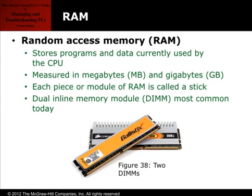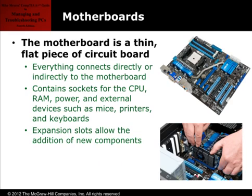If you have to use too much pressure, then chances are you're doing it wrong, or it's not supposed to be there in the first place. And we're actually going to talk more about RAM later, so I'm just going to leave it at that.